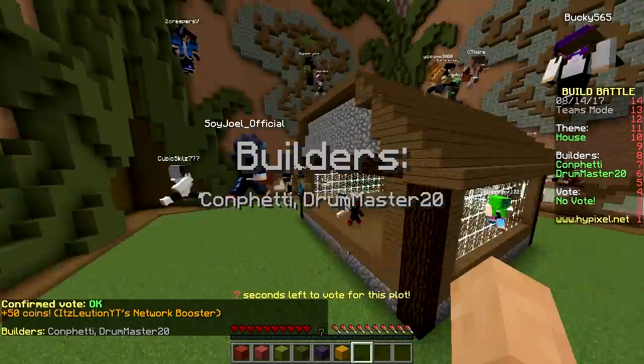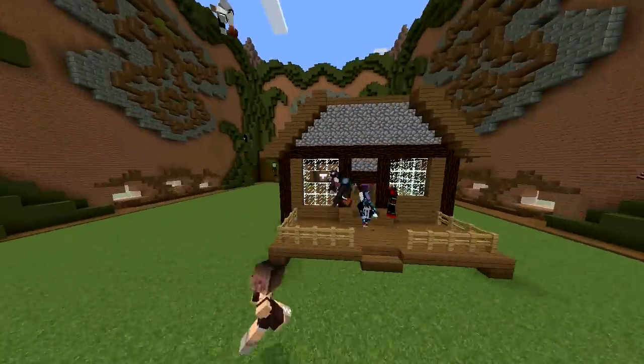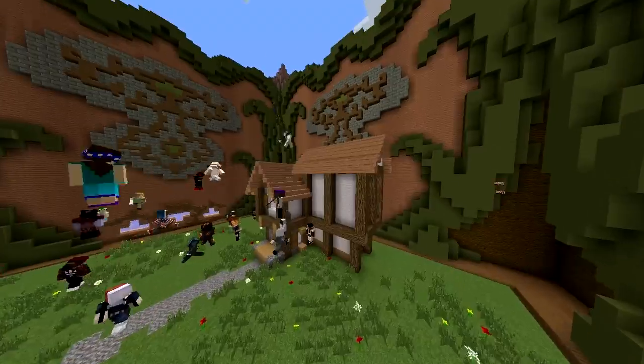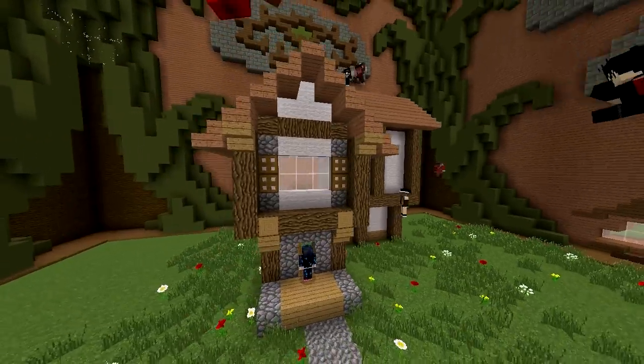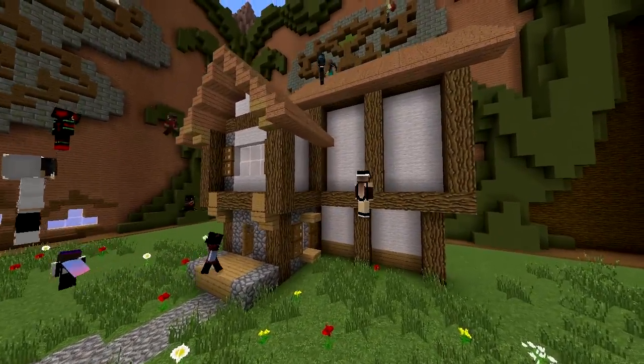Oh, great. Wow. Alright. Confetti. Drum Master 20. That's not bad. Hey. Oh, we got... Wow. I did not. Well, actually, I did expect that. But it's still ugly, in my opinion. We could have made it so much better. No, it's fine. Alright, looks good. Fine. Looks good to me. Could have been better. Looks good.